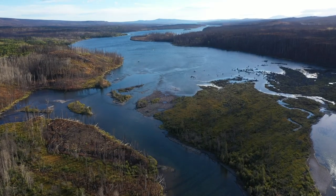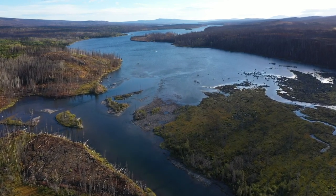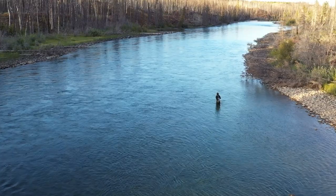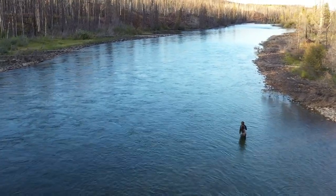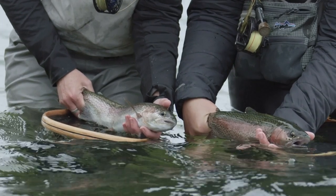I mean, the fact that the closest neighbors are 100 kilometers away and just the vastness of this area, but also you are so far removed from anything that you may have experienced before.